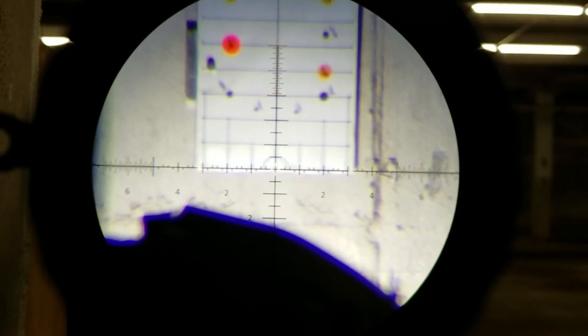Gotta click off. All in all, not a terrible tracking performance, especially considering I could barely see the damn target.